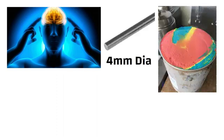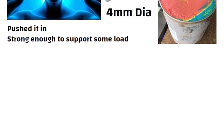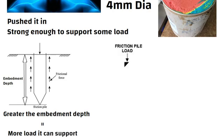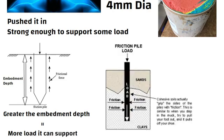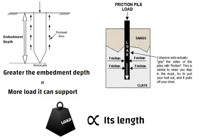into a tub of frozen ice cream. Once you have pushed it in, it is strong enough to support some load. The greater the embedment depth in the ice cream, the more load it can support. This is very similar to how a friction pile works. In a friction pile, the amount of load a pile can support is directly proportional to its length.